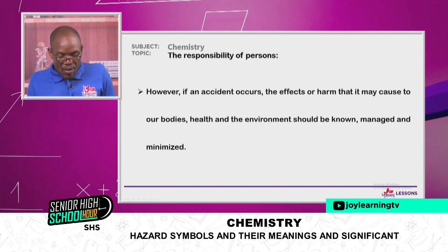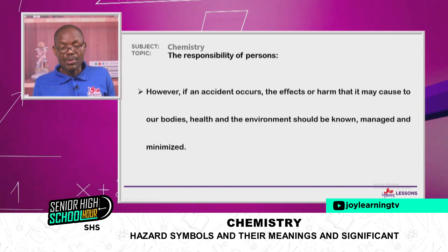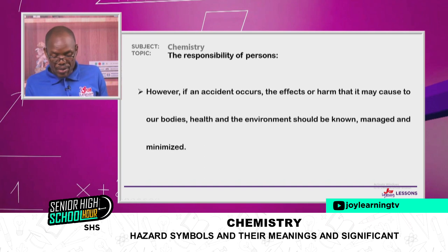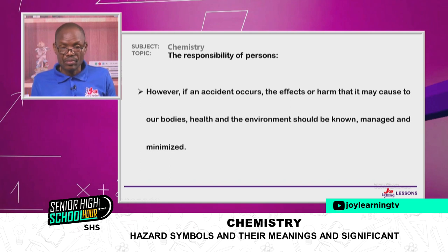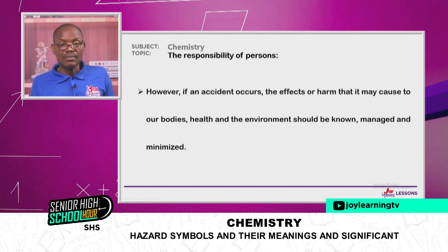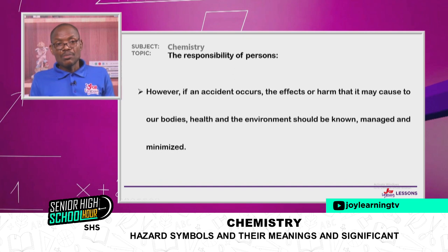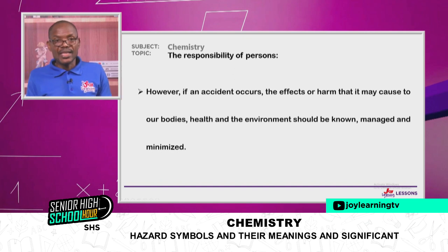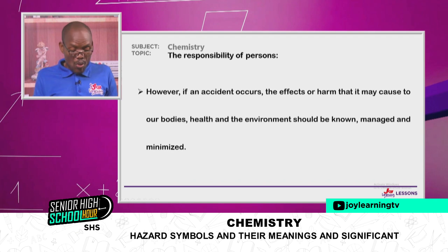However, if an accident occurs, the effect or harm that it may cause to our body's health and the environment should be known, managed, and minimized. So we have to know it is our responsibility. If this should happen, what should I do? I am using this one. Anything can happen. So we must always be careful.